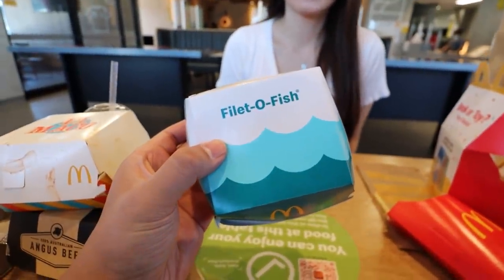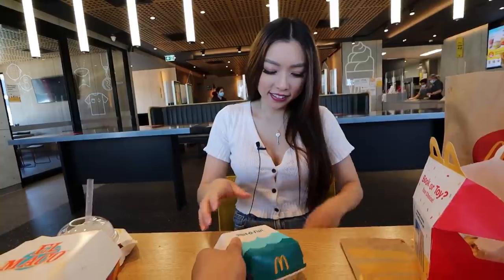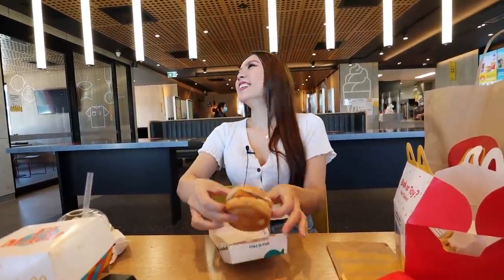Fillet of fish. A very popular burger. My dad absolutely loves this. Fish in a burger? How could he say no? Delena's first time trying fillet of fish, which is absolutely outrageous, but it's the first time for everyone. Yes, that is true. I always get my usual chicken nuggets. That's about it. It smells like the frozen fish sticks. Fish sticks all the way.